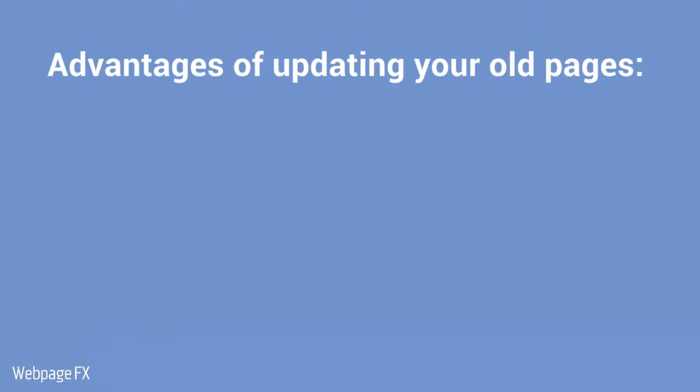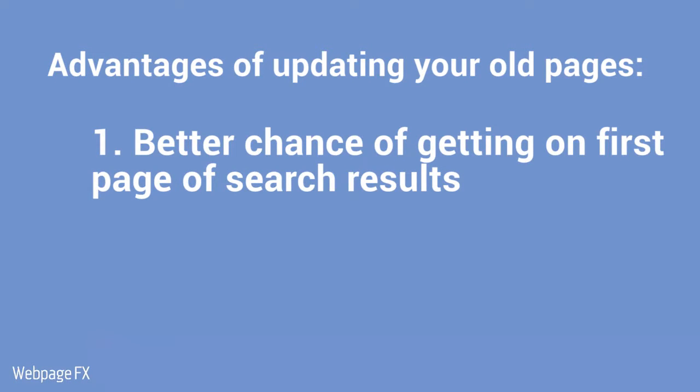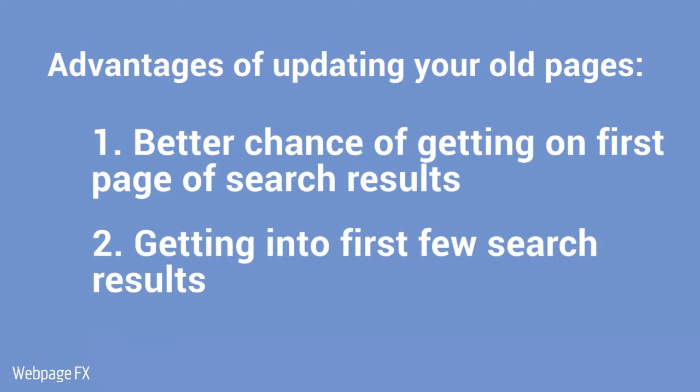You can also use tools like SEMrush to identify pages on your site that are ranking on the first page or close to the first page for keywords that are particularly valuable to your company. So if you identify which pages are ranking for those keywords and go in and update them, you have a better chance of getting onto the first page or getting into those first few results.